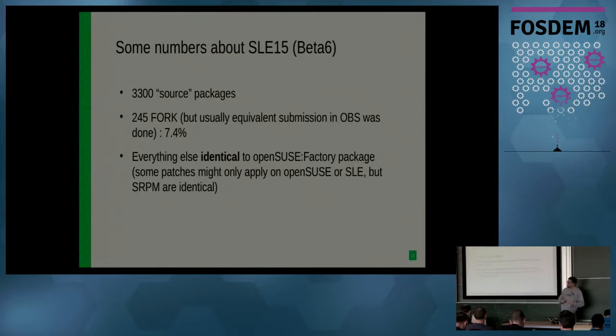What might be enabled or not is where we decide to patch things in. We apply a patch which is only relevant for SLE or for openSUSE in some cases, but that's more the exception than the rule. For reasons that we discussed earlier, we don't ship KDE, for instance, on SLE, so sometimes there are packages which build things or require KDE, so we are going to disable that on SLE, etc. But that's not bad. So this is about SLE.